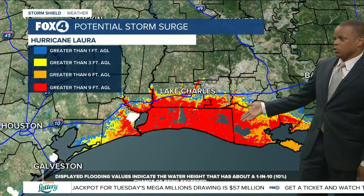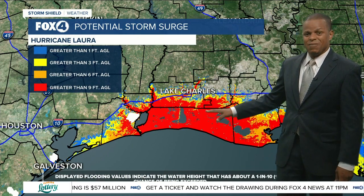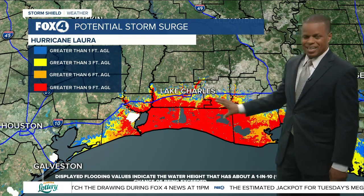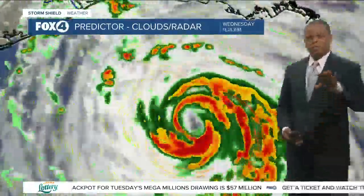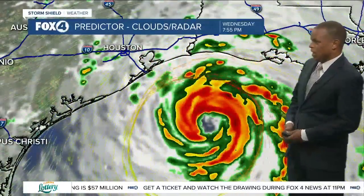And the storm surge is also going to be a big issue. We could see storm surge exceeding 13 feet across parts of southern Louisiana. And this area, this called Acadiana in southern Louisiana, is highly, highly prone to significant storm surge. So something that's going to be very carefully watched here throughout the day tomorrow and into tomorrow night.